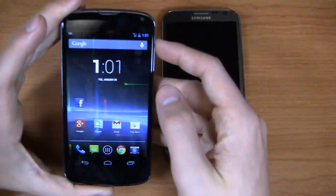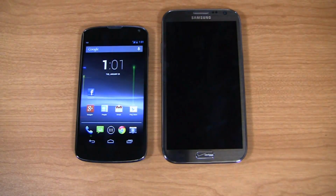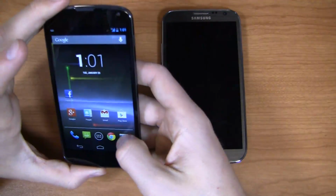So it's a nice little benefit. I don't know how useful it would be on a daily basis, but I find it really nice to be able to do that stuff without unlocking the device itself. So that's a cool little feature of Android 4.2.